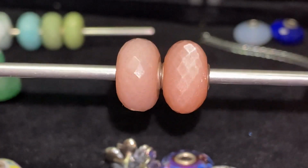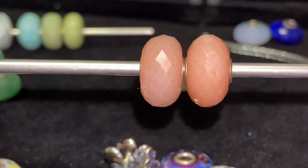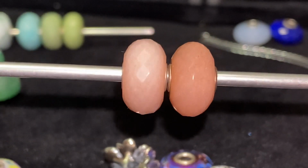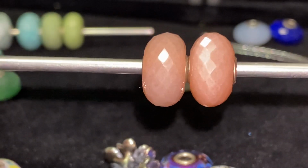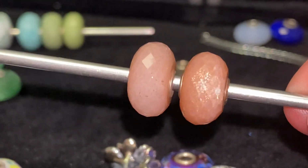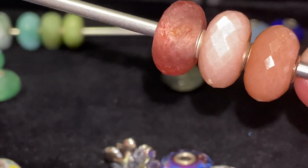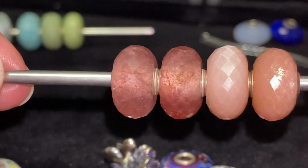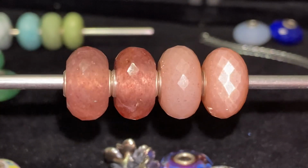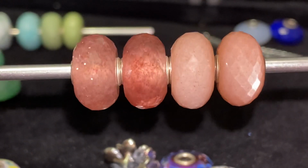So the one from the Grand Event I think is just a little bit darker, but again, that is the beauty of natural stones, is that they can vary this way. And I think I got just a beautiful specimen. And Feldspar Moonstone, it is one of my favorite beads, and in case you've never seen them side by side, look how beautiful Strawberry Quartz and Feldspar Moonstone look together.